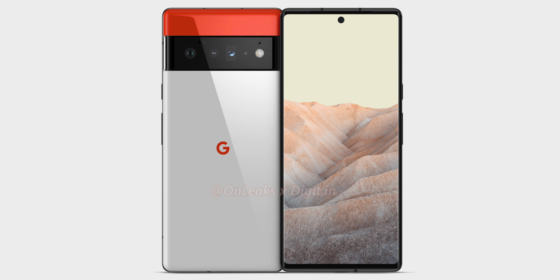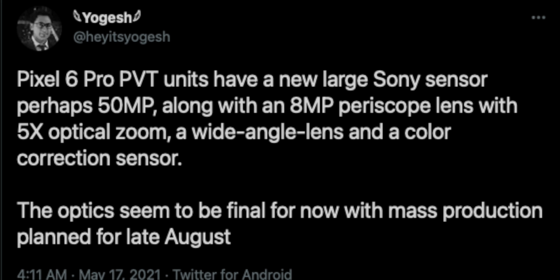finally. And by the looks of it, thanks to Jon Prosser and all the other people out there that are leaking this information out for us, it looks like it might have a periscope lens. And periscope lens is pretty much what Samsung has been using for their 10x zoom, 30 times zoom, 100 times zoom. So we're finally going to see all these big camera upgrades and a Sony 50 megapixel main sensor.